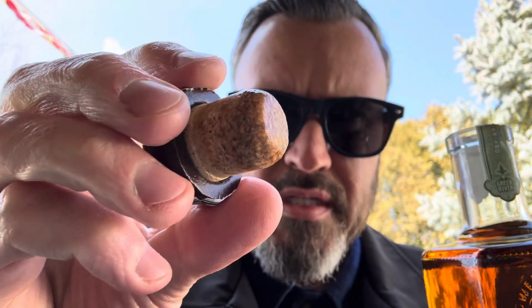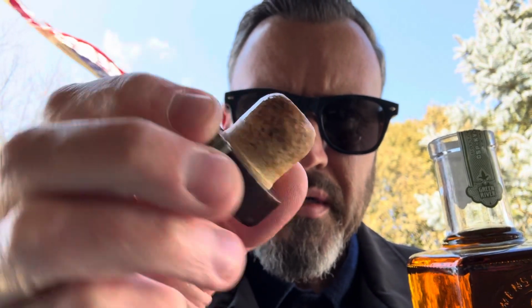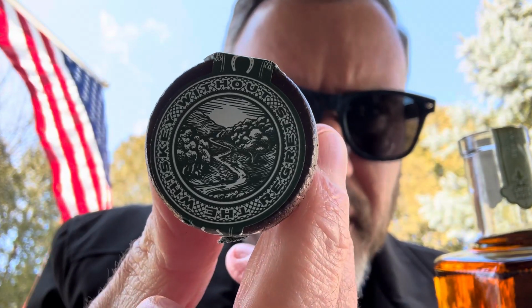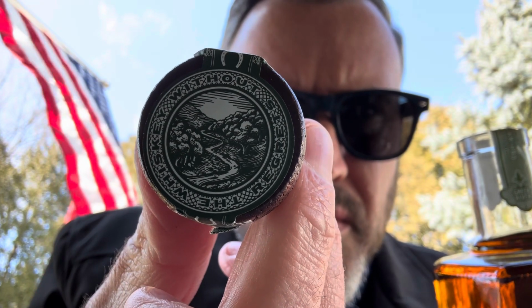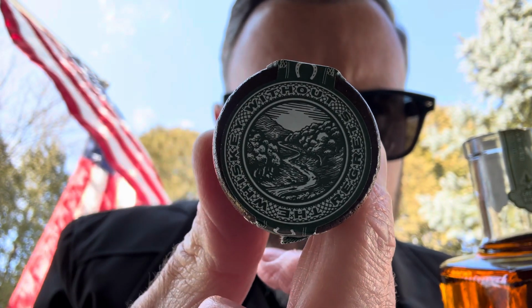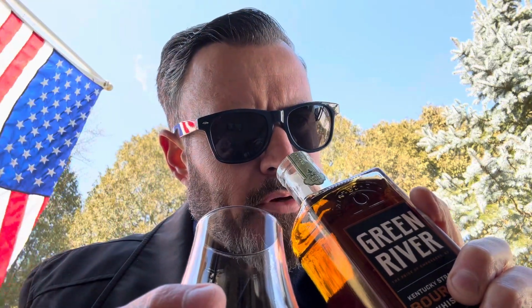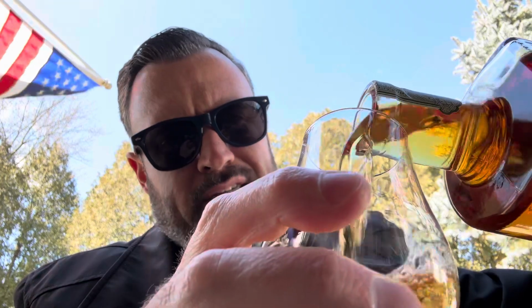That's a pretty good cork pull. This is a $35 bottle in my Pennsylvania liquor store. I got it on sale for $32. It's got a pretty cool looking, there's the Green River. It says whiskey without regrets. It's got a real cork. It smells interesting. Kind of smells a little like tobacco. Obviously you're getting that typical sweet caramel, but not so much vanilla. More like leather or tobacco. Let's get it in a glass here, see what we got.